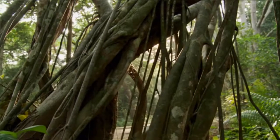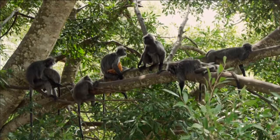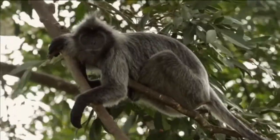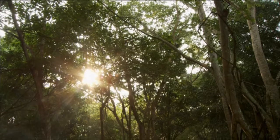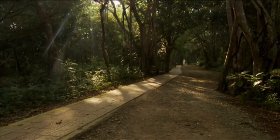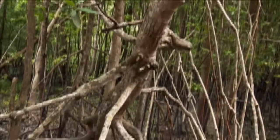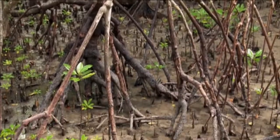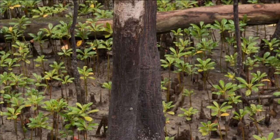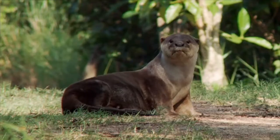A mere hour and a half from the bustle and flurry of the capital city of Kuala Lumpur lies a haven of peace and tranquility. Situated at the mouth of the Selangor River lies the Kuala Selangor Nature Park or Taman Alam, an important conservation area for coastal and riverine mangroves. It is also a sanctuary for resident and migratory birds and a host of other amazing wildlife.